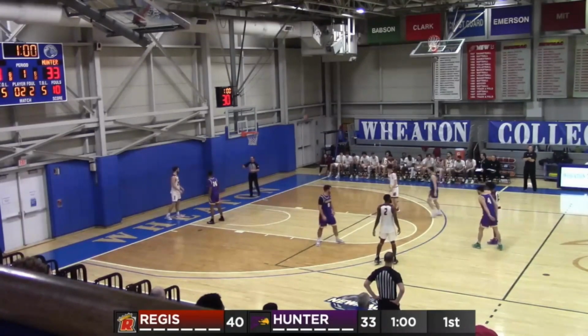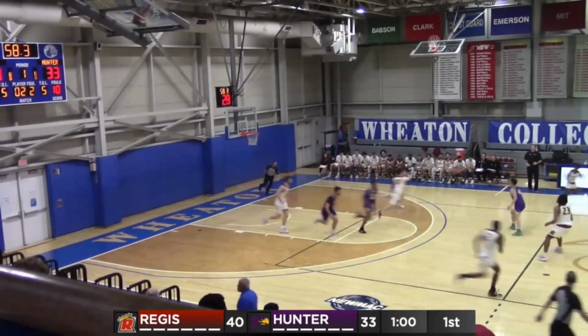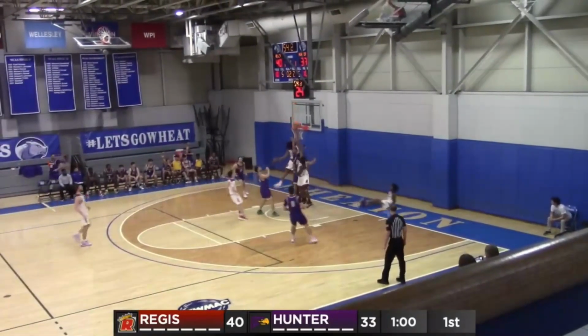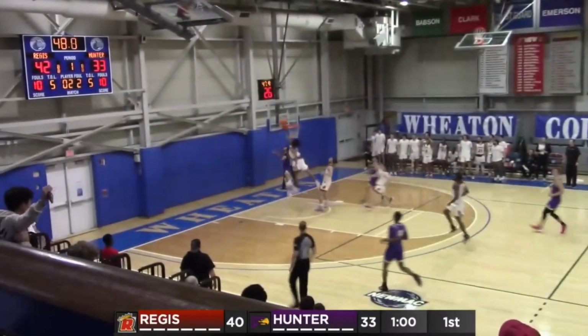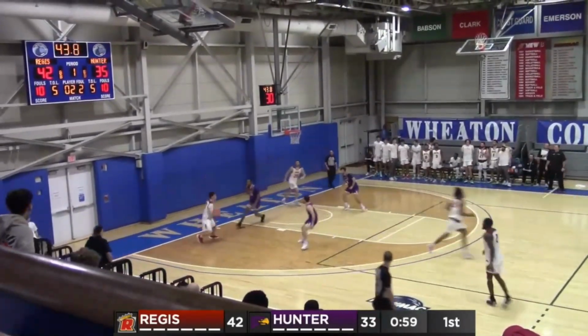Hunter College with 18 total players, 15 of the players in the roster from New York City, specifically Queens, Bronx, Brooklyn, or Manhattan. Evelyn, too tall off the glass, thrown down though with the right hand. Second dunk of the game by Jameer Harvey, able to clean it up. Layup right back by Hunter by Cormac Riley.